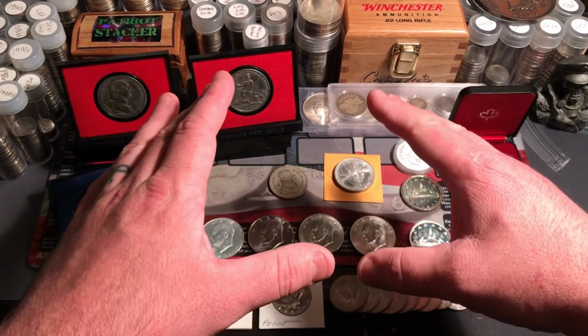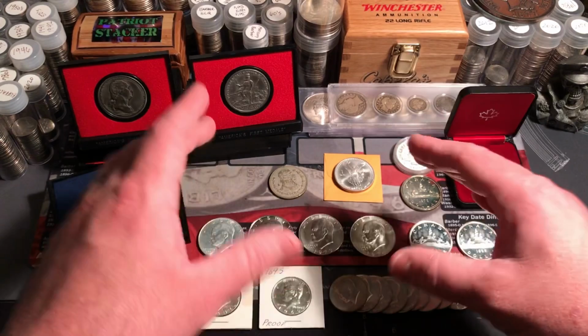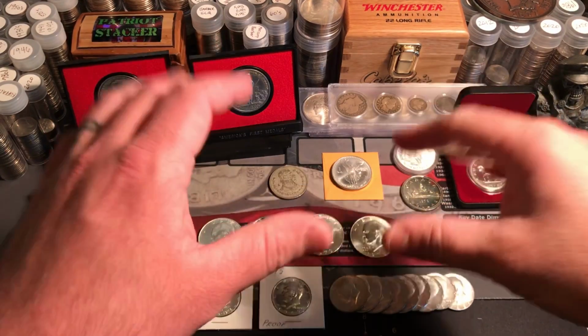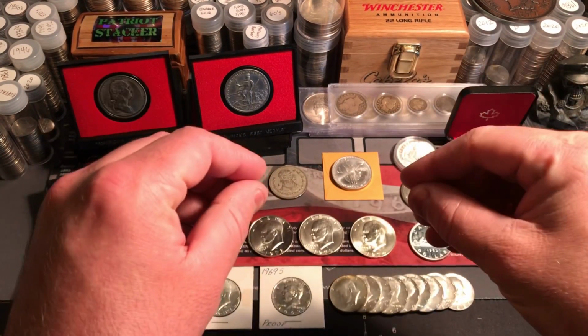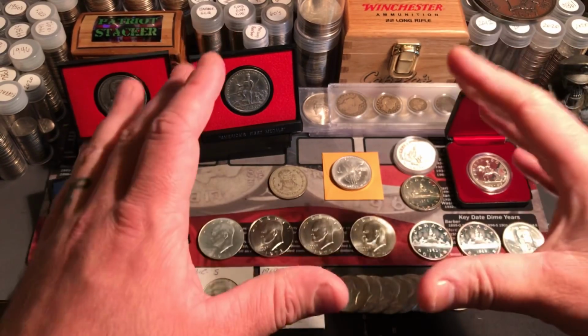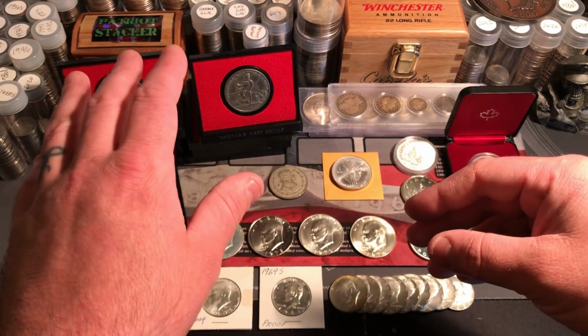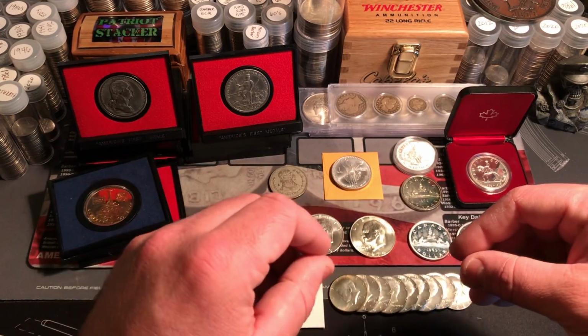So I went to my LCS and I got some really cool stuff, so stay tuned. What's going on, everybody? Like I said, I went to my LCS and I got some really cool new pieces. I got some silver, I got some interesting collectible pieces. We'll get to those in a minute.